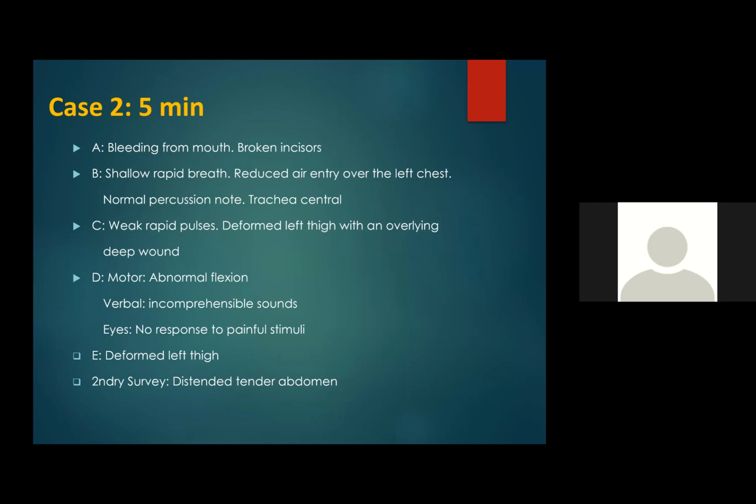So what could it be in the left side of the chest? Shallow, rapid breathing, reduced air entry on the left side of the chest with normal percussion, and trachea central. Hemothorax, yes, could be hemothorax, could be aspiration. No, what is the most common pulmonary injury in trauma? If you do CT for every patient with trauma, what did you see in the chest? Contusion. Very excellent, Anas. Contusion is the most common pulmonary injury in trauma victims, and this is contusion. So you have to consider intubating the patient as soon as possible.